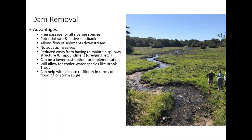And then also this can help with climate resiliency. In terms of flooding or storm surge, these open basins now can act as giant bowls to fill in with those extra waters that, as we know, will just get worse over time, and can definitely be a benefit to the community, so you won't be flooding surrounding property.